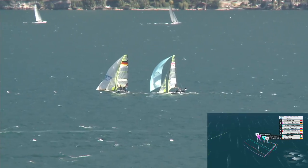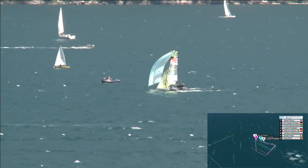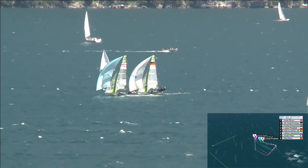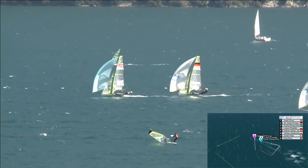That was an odd move. Let's see how good his jibe is. If it's good enough, he'll be able to hold on. And a double pass. That was really odd. Why didn't he go straight on top? Well, that was a present. That was a present.